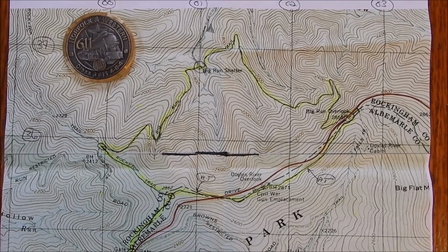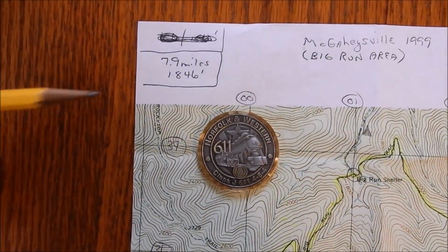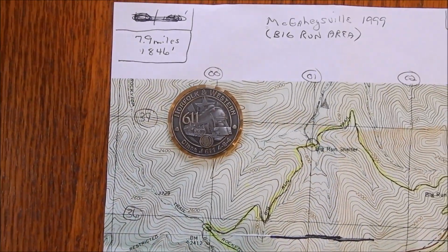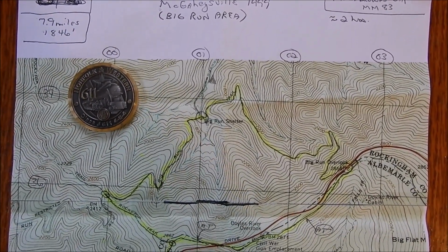Really, really nice hike, and it ended up being about 7.9 miles and about 1,846 feet of vertical ascent. And that was the hike for today.